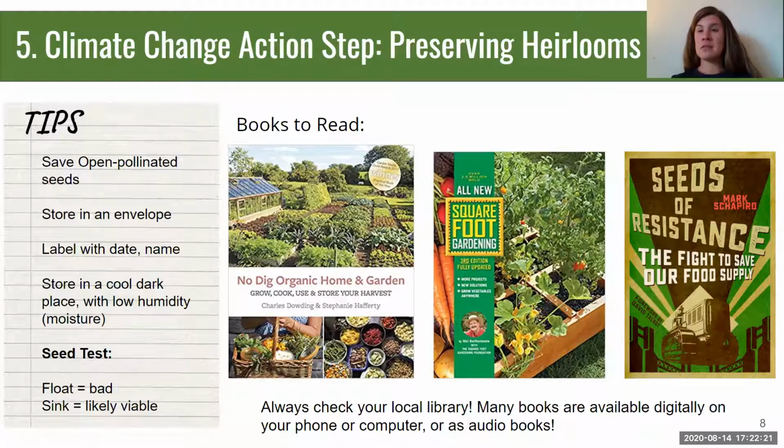Another thing you can do is local libraries, not all of them, but some of them have seed saving programs or seed banks. And so what you can do is you can go to the library, you can check out some seeds that you'll plant in your garden, and then all you have to do is come back and report on how the seeds grew, how they thrived, if they produced a lot of harvest or if they experienced disease. You're just going to want to provide some notes on the seed, and then save some seeds from the crop that you grew and return that new batch back to the library. And so there are libraries that do that here in Santa Clara County.